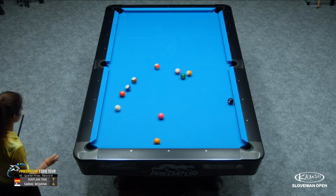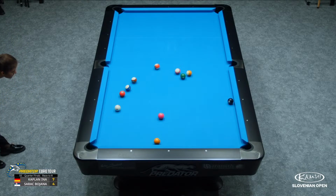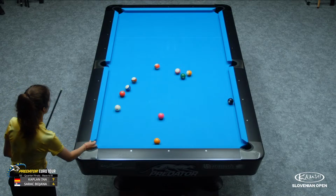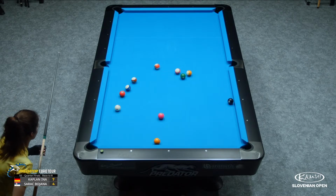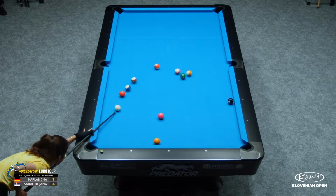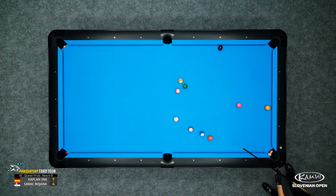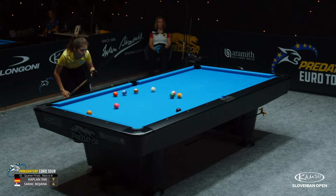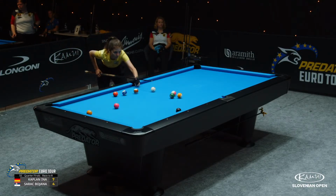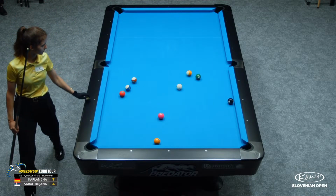Bojana with a chance here to clear the path. I mean, it was a nice attacking option there, but the 10 and, well, the 15 is not really a problem, but it's the 10 that is not sitting pretty here for her. Yeah, so maybe she can use the 15 to play position on the 10 here.